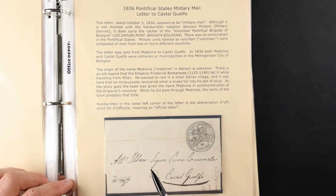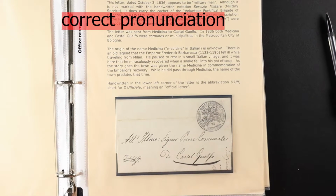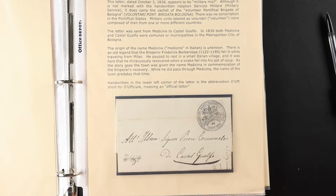The origin of the name... Okay, I'm going to look this up. The origin of the name Medicina in Italian is unknown. There is an old legend that the Emperor Frederick Barbarossa, from 1122 to 1190, fell ill while traveling from Milan. He paused to rest in a small Italian village, and it was here that he miraculously recovered when a snake fell into his pot of soup. As the story goes, the town was given the name Medicina in commemoration of the emperor's recovery. While he did pass through Medicina, the name of the town predates that time.